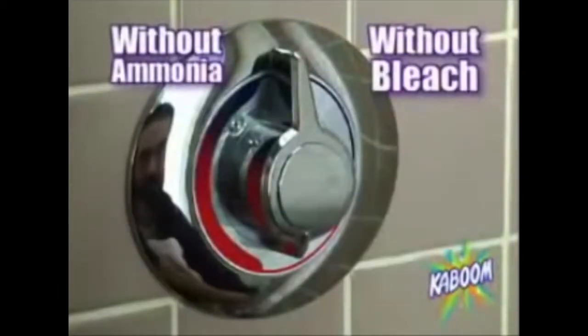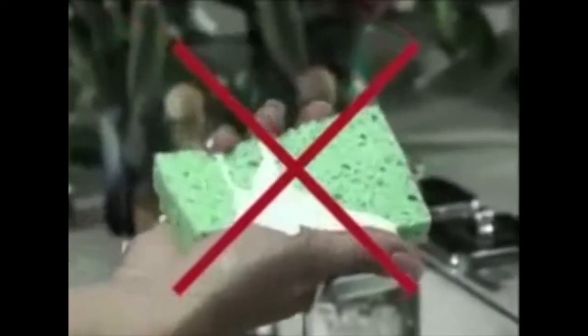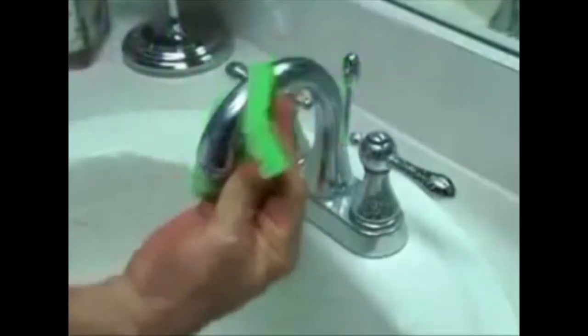Fumes. It even cuts through kitchen cabinets with ease. Use it on cement and watch stains like cement disappear. Kaboom tackles shower doors, inside and out, without ammonia and with bleach. Other cleaners drip and run. Ultra Scrub's thick non-drip formula doesn't drip and run, and it dissolves.